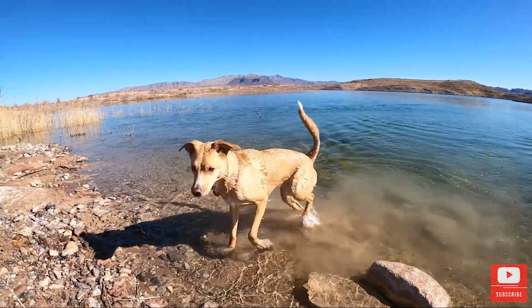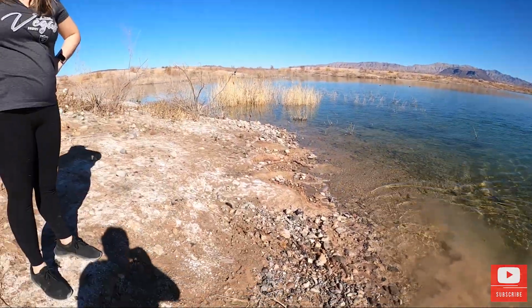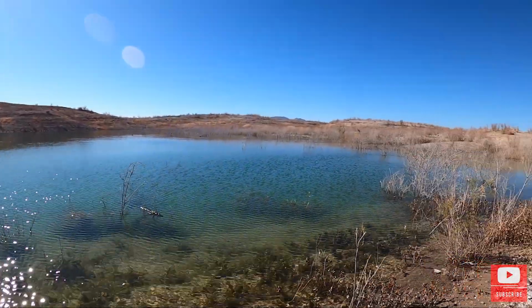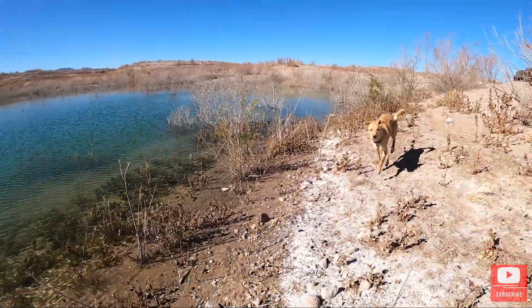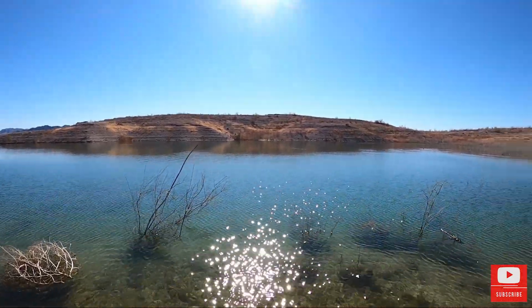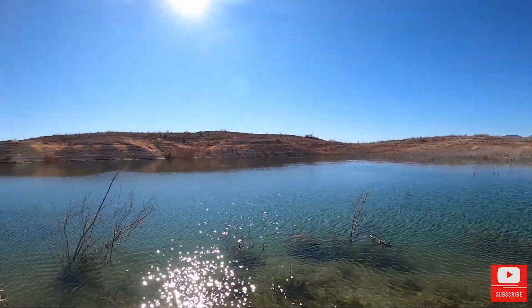Oh, yeah. Looks like there's some fish in this area. Unfortunately, I did not bring any type of fishing gear. Rio's having a good old time though. Rio, come here. Good girl, she's doing some swimming. We're seeing some fish jumping over there.